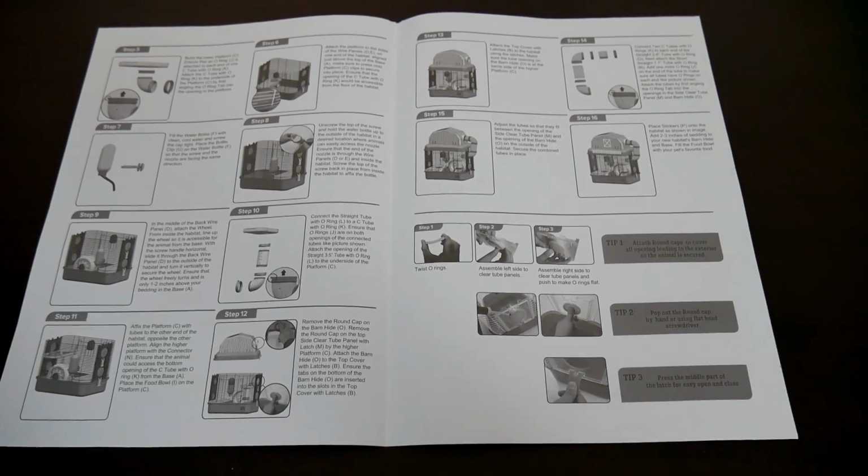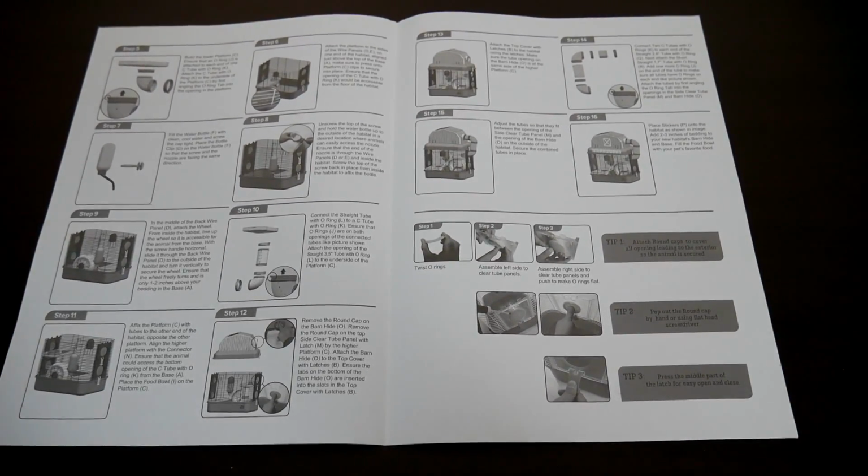We need something different at this point, like acrylic. Why can't we have acrylic cages? All in favor, say aye. Aye. So the next thing is instructions, and instructions were so easy, even a child could do it.